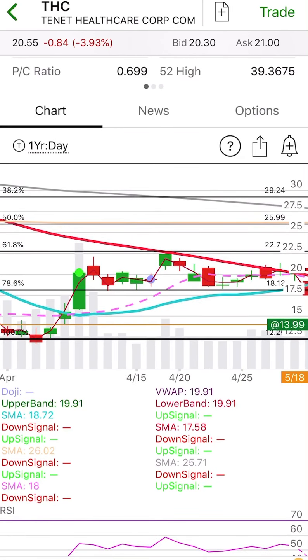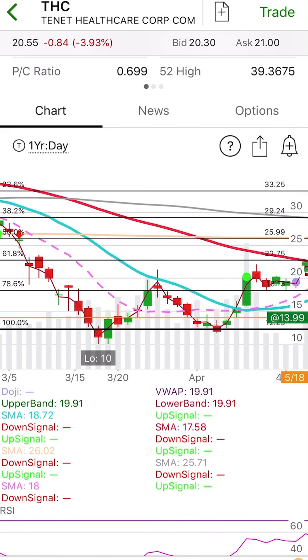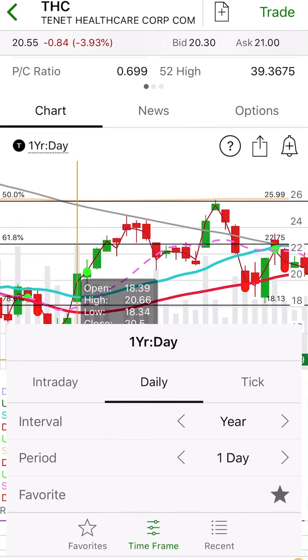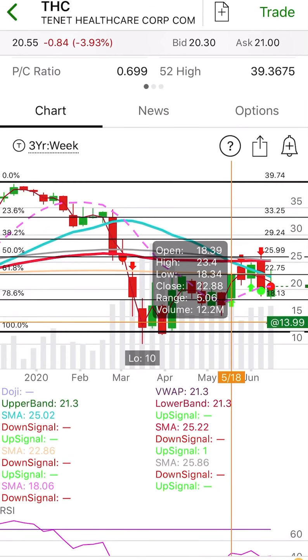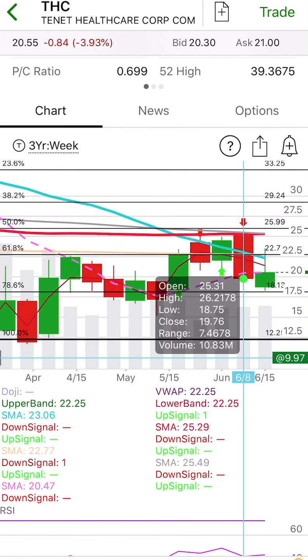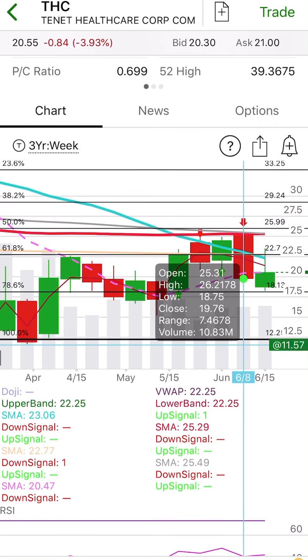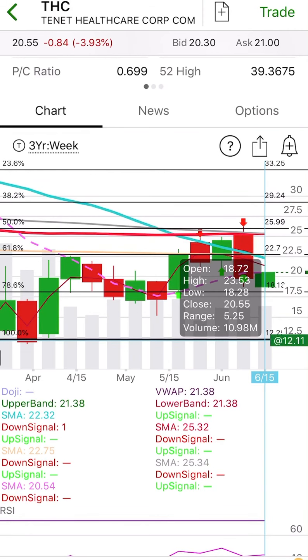And there's some gaps down here too. So you might want to look at those if we get down below 15, which right now is pretty far away. Let's take a weekly chart look here. Not a good close at the end of the week here. 18.75 close. Okay, not terrible. But that's the start of a pretty bearish pattern right there. You're below the 20-week period moving average.